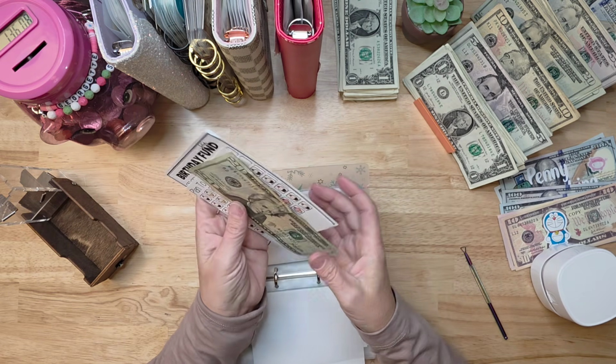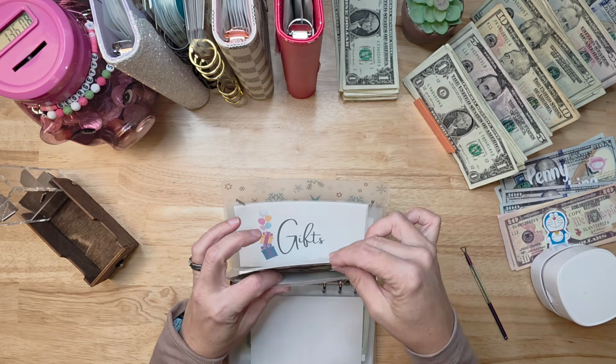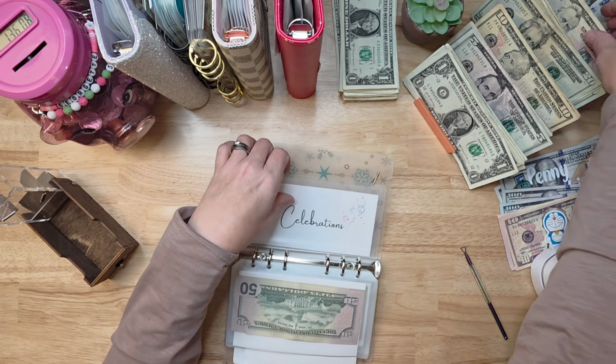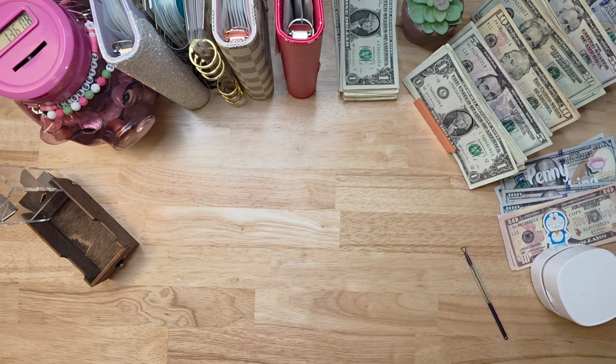And then, because we just did Julia's baby shower, gifts and celebrations are empty. I emptied that sucker. We had 2 baby showers, and boy, does stuff add up. So there is 1 binder down. Perfect. Let me go ahead and mark these off right here. The good thing is that's only 1 category for me, so that makes it easy. And we did holiday and we did give.